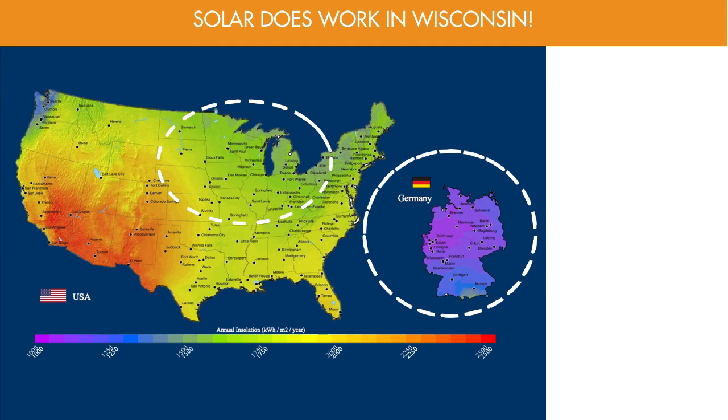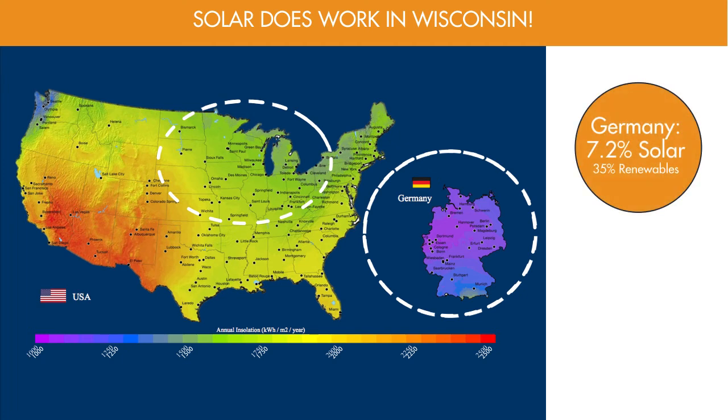Another big concern that a lot of people have with solar electricity, especially in the upper Midwest, is that we do not receive enough sunshine to make a solar array work. And while it is true that we do not get as much sunshine, that's mainly because about 10 years ago, Germany made a huge investment in solar electricity. They get approximately 7 to 10% of their electricity right now from solar electricity, and about 35% from renewables.